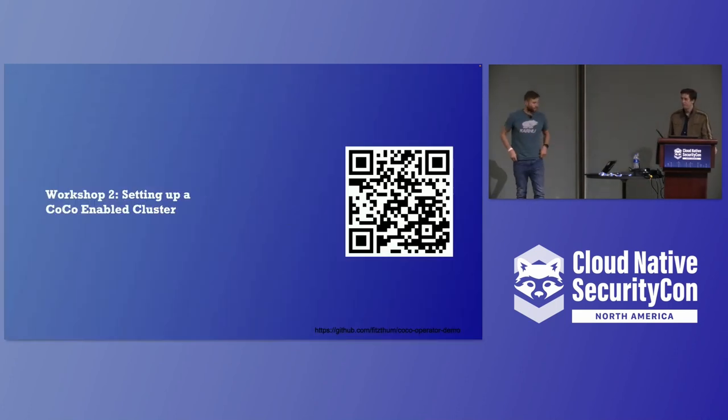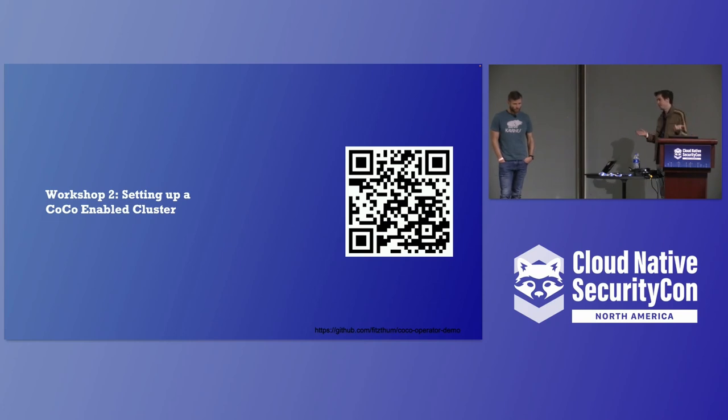So yeah, it's time for another thing that hopefully you guys will be able to try. This one's a little bit more complicated than the last one, but the first step at least is to go to the QR code or download the slides and look at the link. Or this one's on my GitHub. So if you go to GitHub/user/Fitzthum, F-I-T-Z-T-H-U-M, that's me, and look at my repositories, you'll find this one that's the demo.